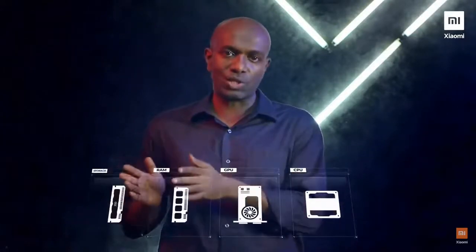Speed and responsiveness of our notebook while working on MS Office, playing casual games or even editing videos were paramount. This boils down to having the right combination of components which work really well together, namely the CPU, GPU, RAM and storage. Let's talk about the CPU first.